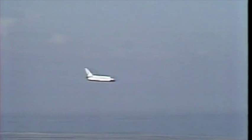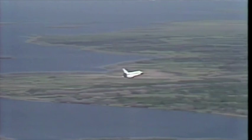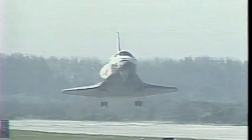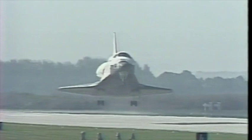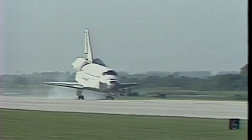Range 2.5 nautical miles, altitude 1,800 feet, now 1,500 feet, 1,200, 1,000 feet, 1.5 nautical miles out, 434 feet, 265 feet, 165 feet, 116 feet, 75, 45, gear down and locked. Touchdown. Nose gear descending now. Touchdown.